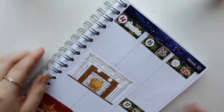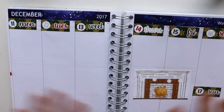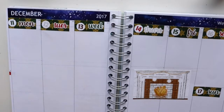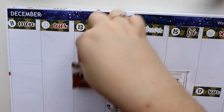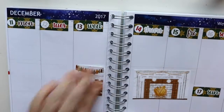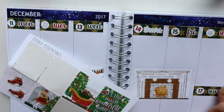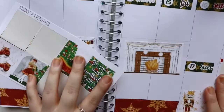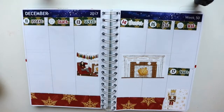There are very many things that I like about the Happy Planner, but there are so many things I like about this planner as well. So I don't know how I'm going to go along with it. I might split it. No, I'm just going to go all the way across, I think. I want the soldier. Soldier can go on Sunday. You can't even see that. The four boxes.